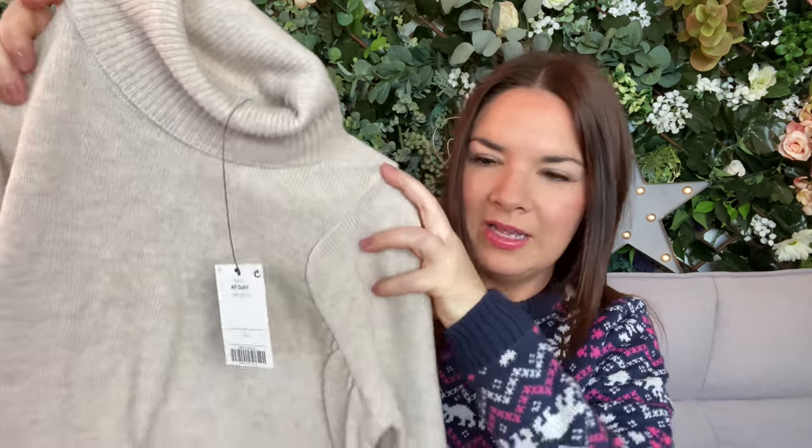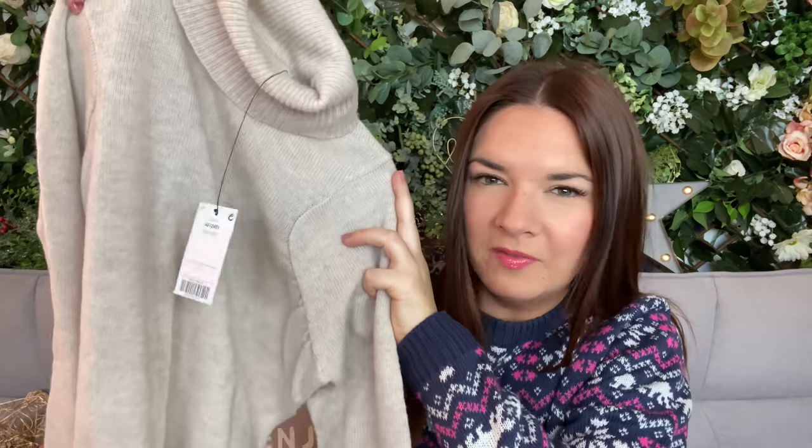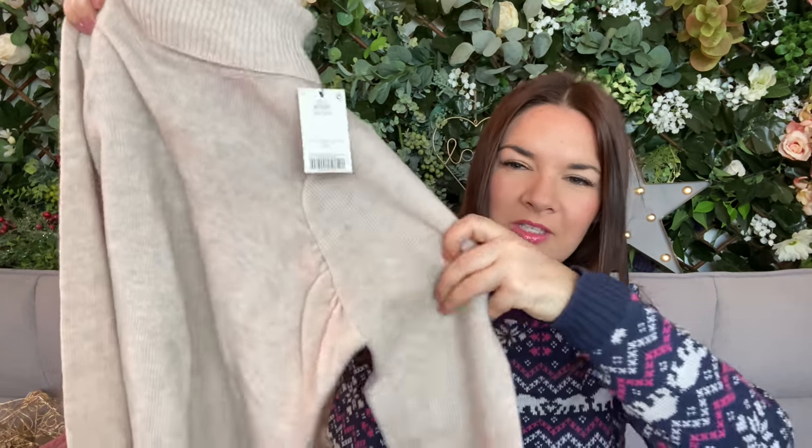Really excited to find this jumper. So this is the jumper from Next that's brand new, and it's got the tags in as well. It's a cream polo neck jumper, and I do love a polo neck. And I wear jumpers all the time, literally all day long. I used to always wear dresses, tights and boots, or a skirt with a jumper and tights and boots. But at the moment, I'm just wearing jeans and a really cosy jumper.